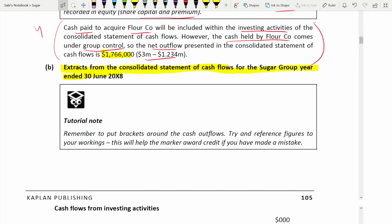And always make a reference to your workings. You definitely need workings, even if they tell you or they don't. Definitely they will not tell you; you have to show the work. Without workings, how will you get the figure? Because it's a balancing figure only. Most of the time, whenever you have to calculate a cash flow statement figure, there are workings behind it, and most of the time they are balancing figures.